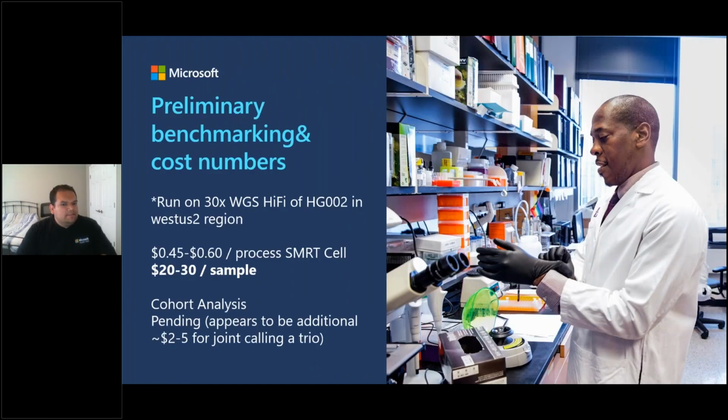So here are some preliminary benchmarking and cost numbers. When we run this data on 30-fold coverage whole genome sequencing HiFi data for HG002 on our West US region, we see a cost of about 45 cents a SMRT Cell to prepare a SMRT Cell for running. So in a typical 3 SMRT Cell sample use case, it's about $1.45 to $1.75 a sample to prepare your data for analysis. The total cost of actually generating your complete set of variant calls is approximately $20 to $30. And these samples can be run in parallel, one or many at a time.